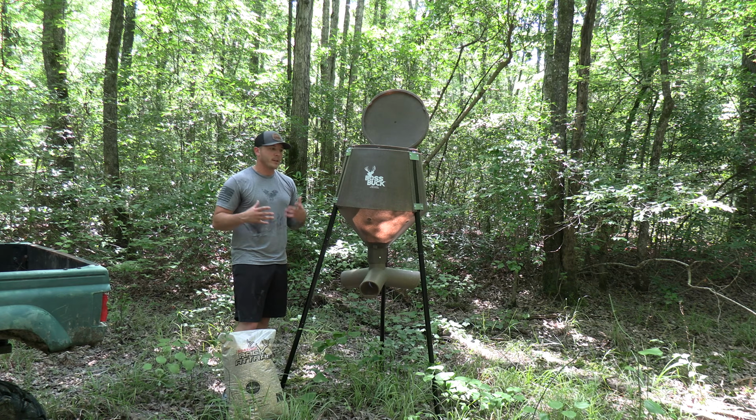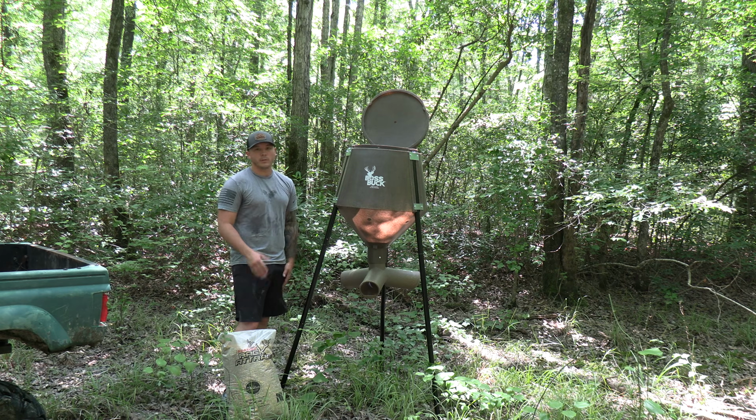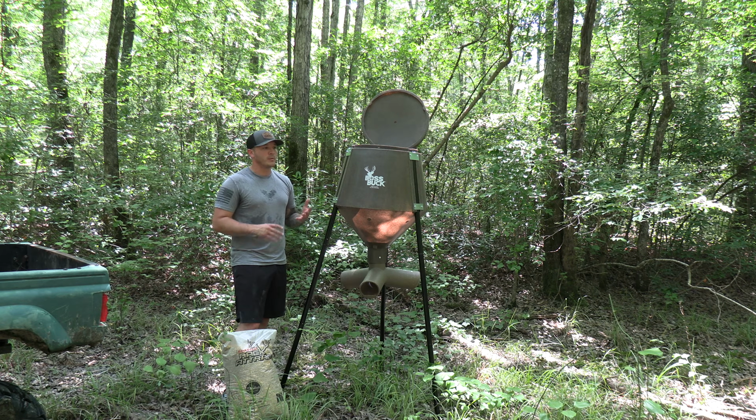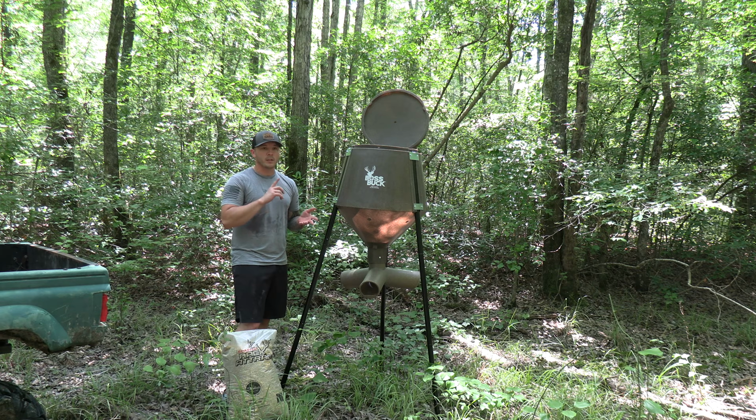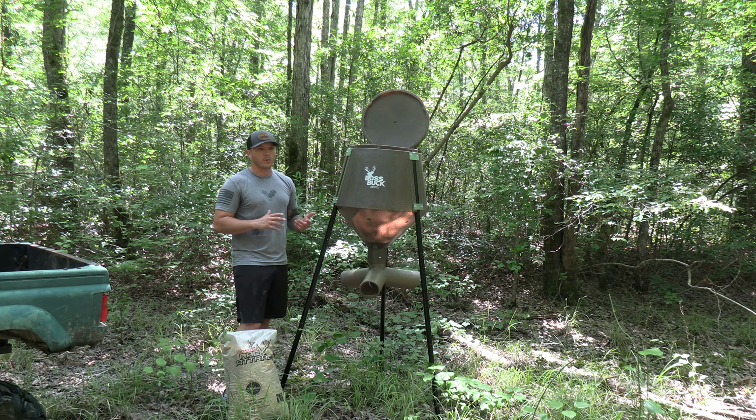Again, having that 16% protein, for the healthier deer herd, right? It just is what it is. We're trying to get bigger horns. We're trying to get the longevity of our deer herd up. We're trying to make them more healthy, put on more weight.